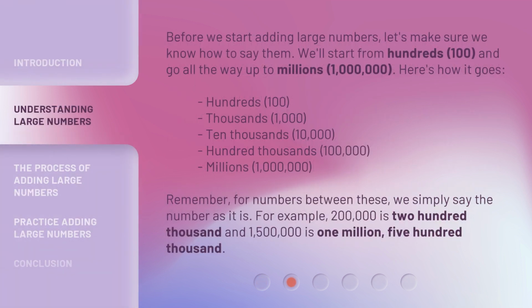Before we start adding large numbers, let's make sure we know how to say them. We'll start from hundreds, 100, and go all the way up to millions, 1 million. Here's how it goes: hundreds, 100; thousands, 1,000; ten thousands, 10,000; hundred thousands, 100,000; millions, 1 million. Remember, for numbers between these, we simply say the number as it is. For example, 200,000 is two hundred thousand and 1,500,000 is one million, five hundred thousand.